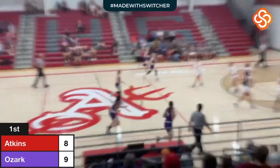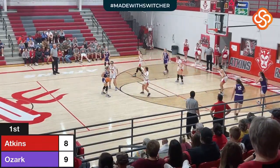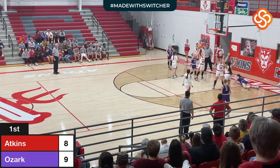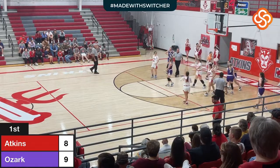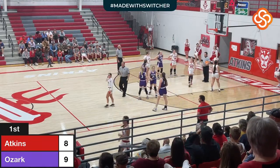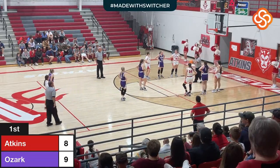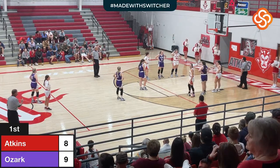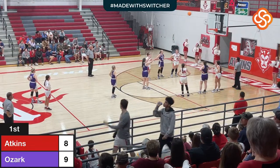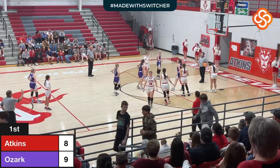Ellery for the Lady Hillbillies. It is 9-8, Lady Hillbillies here in the first. Get it down the block. Shot is no good by Ellery, but we're going to have a foul on the Lady Red Devils, and that's 2 on Lexi Gooden, so she will come out. So Libby May will check in now for Lexi Gooden.